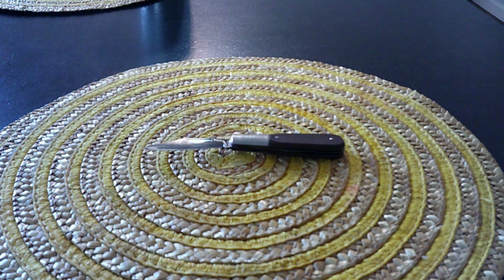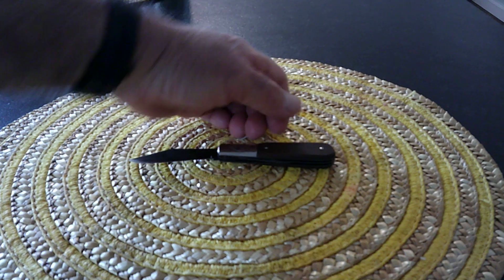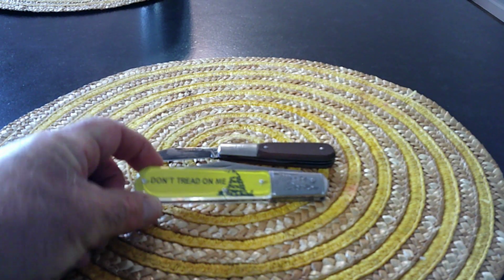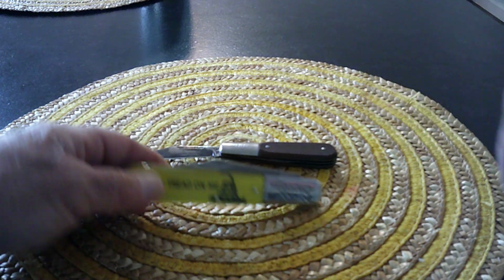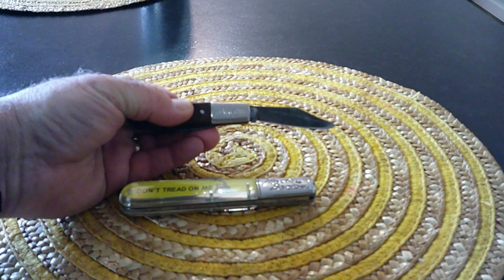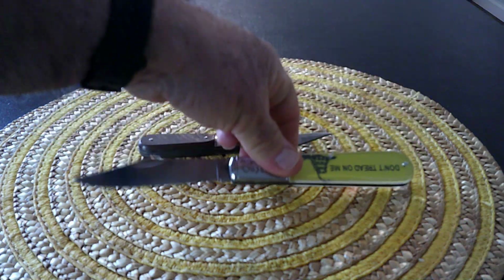Now there's a couple of other models that are out there. There is a granddaddy Barlow, which I think is a little bit larger, and I believe it's a single blade. And then there's a master Barlow, and I have an example of that here. So here you see the master Barlow is almost in itself the same length as the opened standard Barlow, and says Master Barlow on there. These generally just say Barlow on the bolster. This is a single blade, and you open it up.